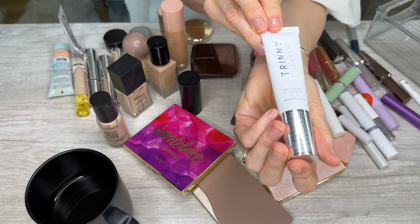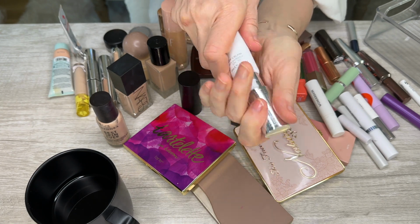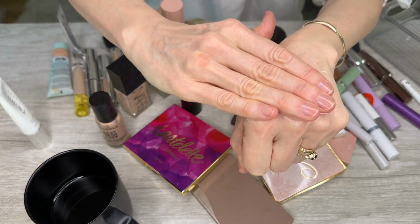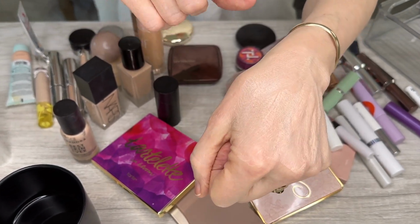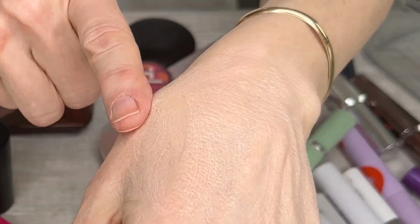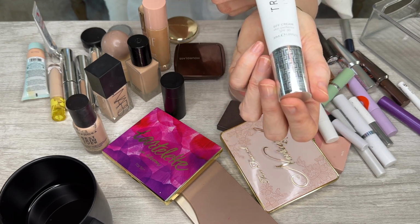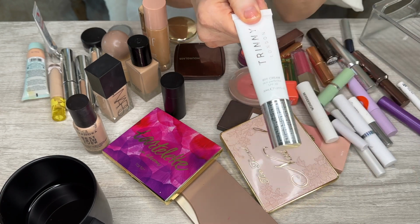Next up is the Trini London. This is her BFF Skin Perfector SPF 30. I was so excited to try this. This is one of those color blending formulas, and this is a perfect match for my skin tone. I absolutely love this, but my skin doesn't love it. Unfortunately, one of the sunscreen filters in here makes my skin turn bright red by the end of the day. I am so disappointed because I love this formula. I love the coverage. It's light and it's just beautiful. But unfortunately, one of the sunscreen filters just doesn't agree with me.